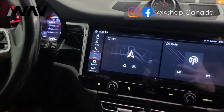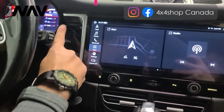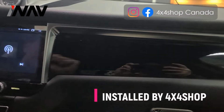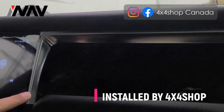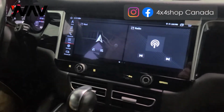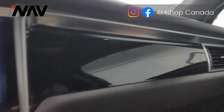So this is our latest 12.3-inch Android screen. It comes with three pieces: this small piece here, screen, plus this piece. And you can see it retains the factory trim, which is silver color, and it comes in glossy black trim.